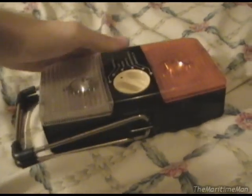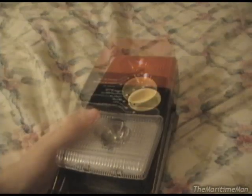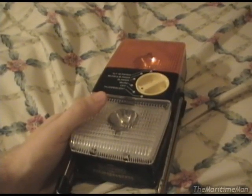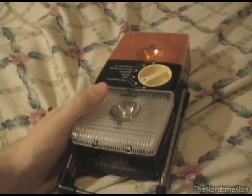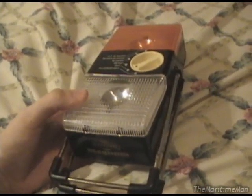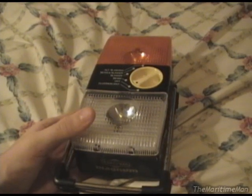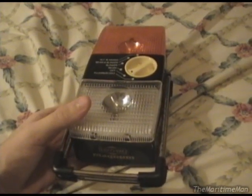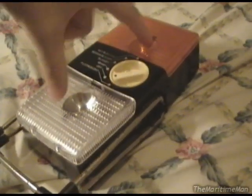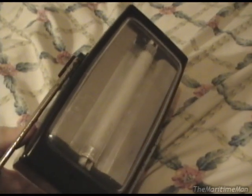I bought this on eBay. With shipping, it came in total to about $12, so not bad at all. And this thing is in pretty good shape. It's got quite the scratches and stuff on it, but it works perfectly, and overall it's in pretty good shape for how old it is. So we'll take a look at it here. It's got two incandescent lamps here, krypton bulbs, and it's got a fluorescent lamp on the other side.